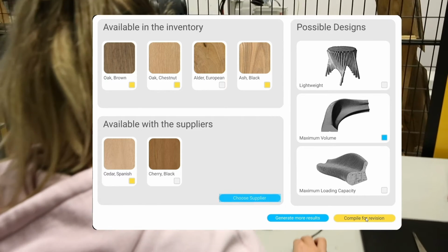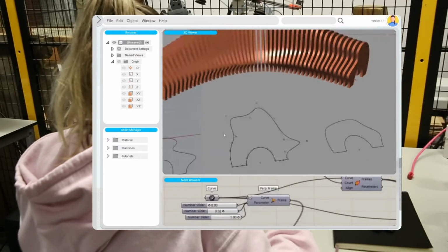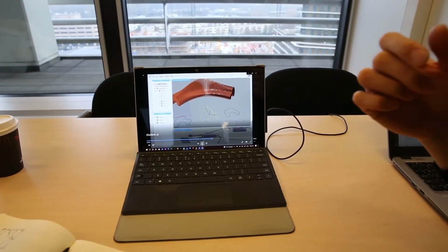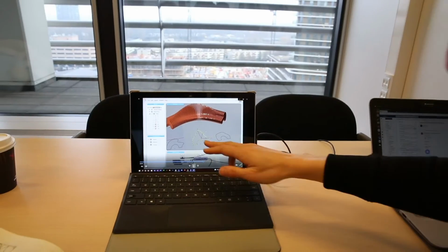Parametric tools allow them to adjust and customize their designs, based on wood supplies or specific design preferences. Simultaneously, the resulting models can be handed over to simulate, evaluate, and schedule their production.